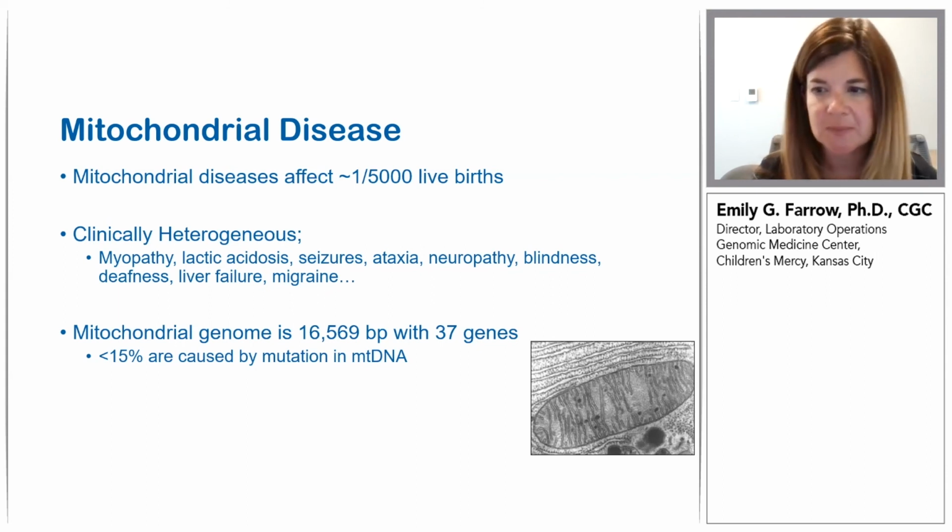The mitochondrial genome itself is only 16,569 base pairs with 37 genes. In contrast, the nuclear genome encodes over 1,000 mitochondrial genes important for mitochondrial function. And despite the difference, pathogenic variants in the mitochondrial genome, including a recurrent 5,000 base pair deletion, account for just a little under 15% of mitochondrial-related disease. Therefore, particularly in rare disease, evaluating the mitochondrial genome is important.